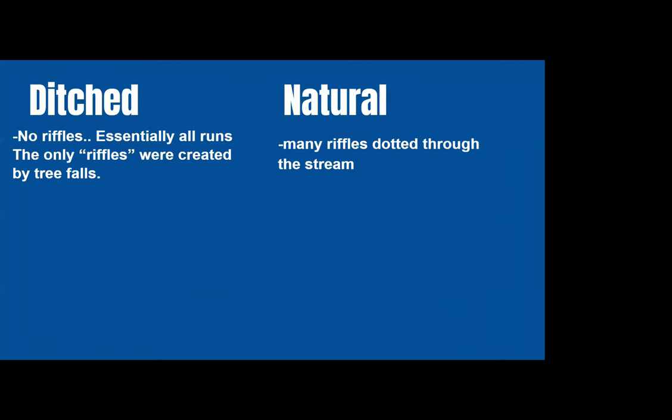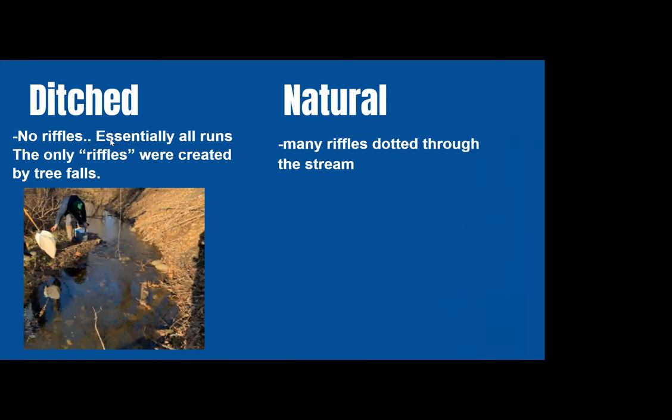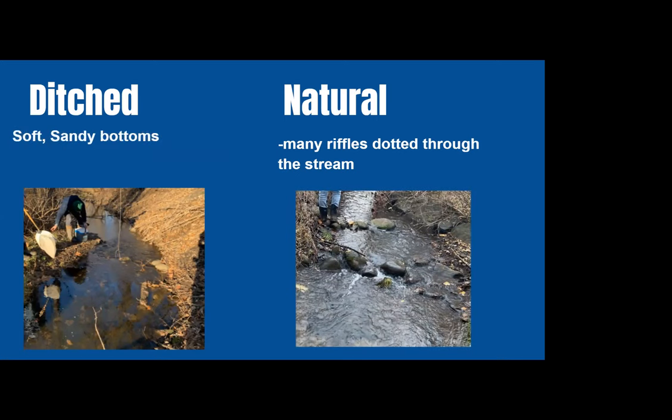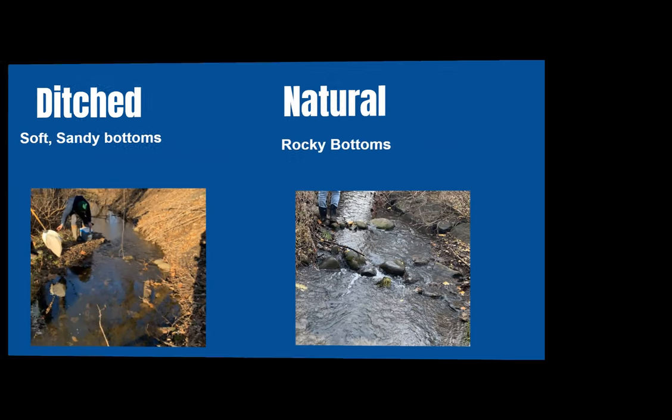Okay, so there's a ditch section and a natural section. The ditch section has no riffles. Essentially, it's all runs. The only riffles were created by tree fall. The natural section has many riffles dotted throughout the stream. The ditch section has a soft sandy bottom, and the natural section has a rocky bottom, as you can see.